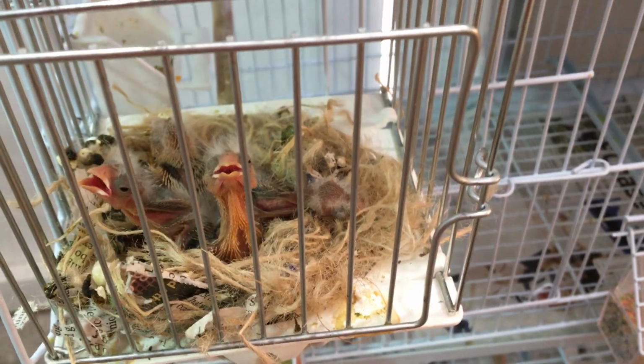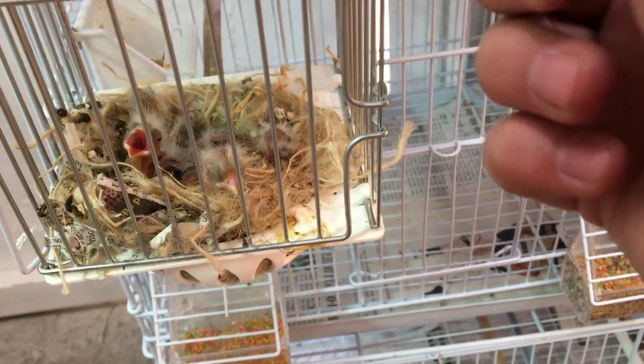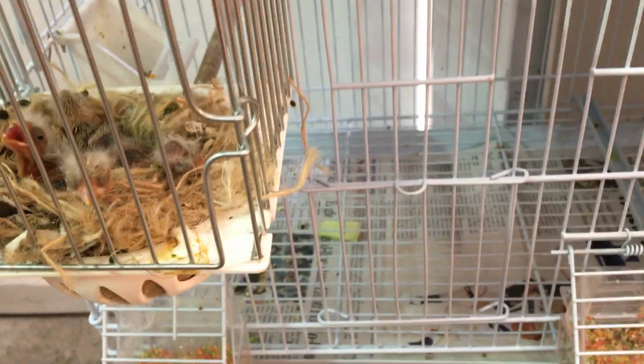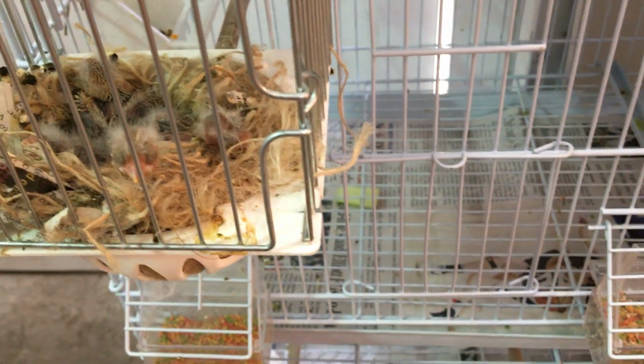I just gave them their egg food, so the crops aren't too full yet. She's waiting for me to leave to feed them, but she's doing a really good job. There's the hen there. This is her 2nd year breeding for me, and to get 4 chicks first round, you can't ask for better than that. She's keeping them fed.